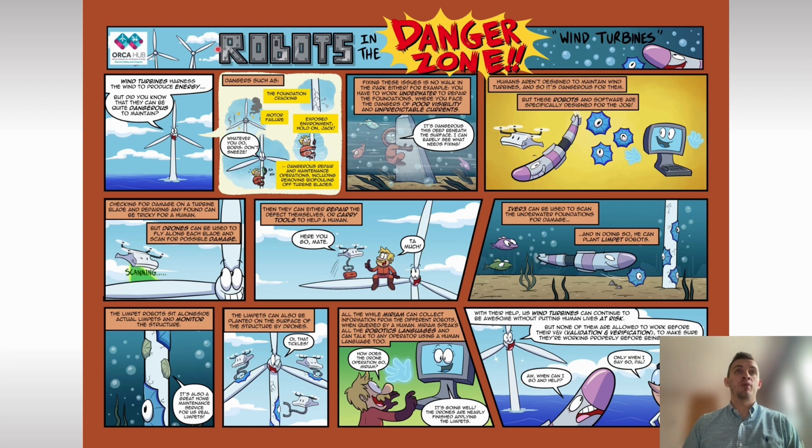So, going through this robots in the danger zone for wind turbines, the wind turbines are used to produce energy, but did you know that they can be quite dangerous to maintain? So, we've got some dangers such as foundations cracking, as you can see here, a motor failure, we can see smoke coming off the wind turbine here, and then also some dangers for the humans that are on the wind turbine blades, because sometimes we need humans to go offshore and check for cracks or check for motor failures. So this can be dangerous for repair and maintenance operations.